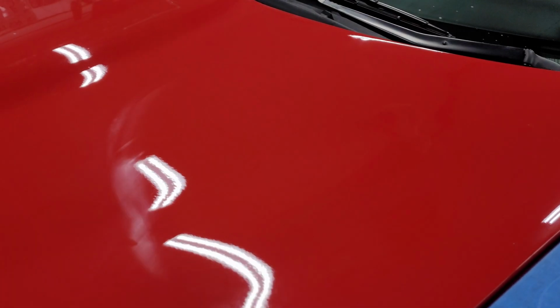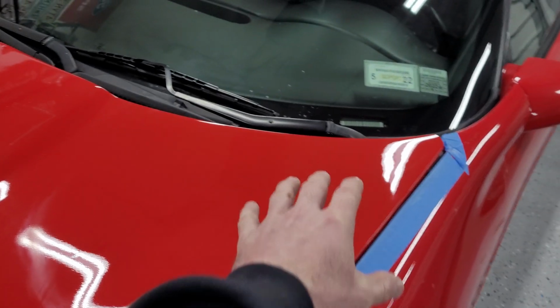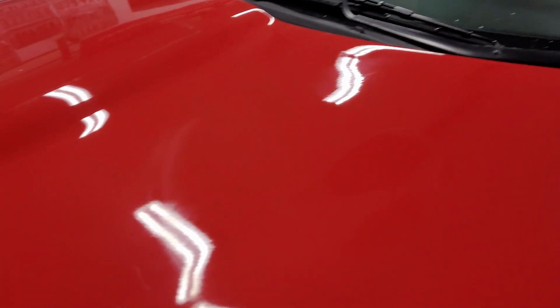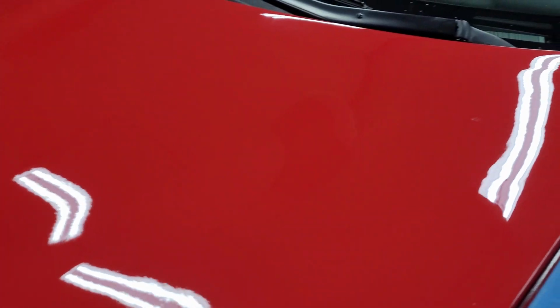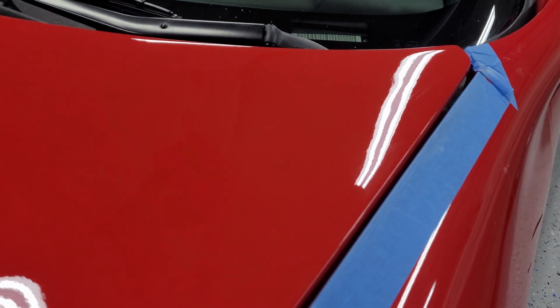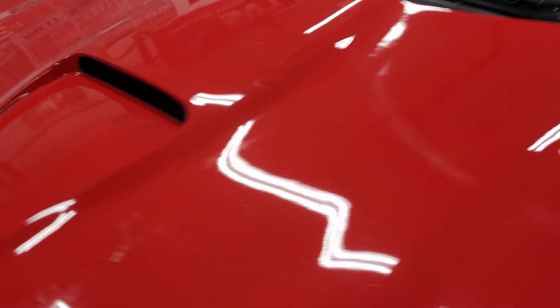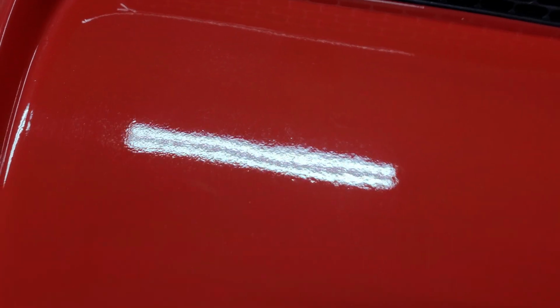All right, so we just did a little test area right here in this corner. I hope you guys can tell in this lighting, but I'm happy with what we have so far. So over here you can see a bunch of orange peel, then you get into the area that I've wet sanded. Much smoother. Still a couple little scratches I got to get out. That was only with one pass in the buffer, but I'm happy with how that looks compared to the rest of this, you know, garbage.